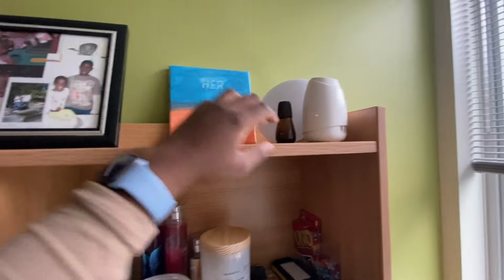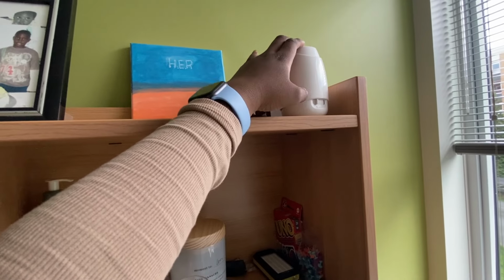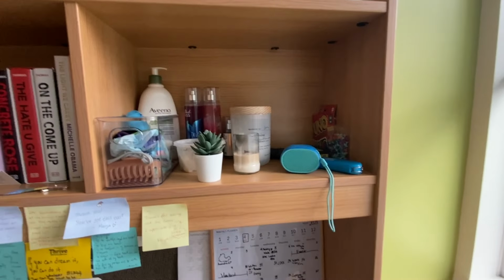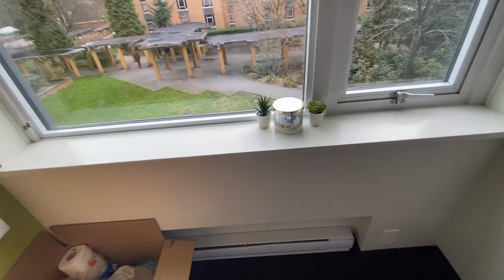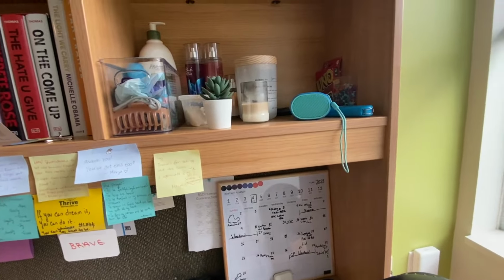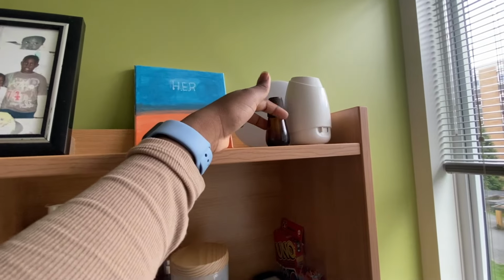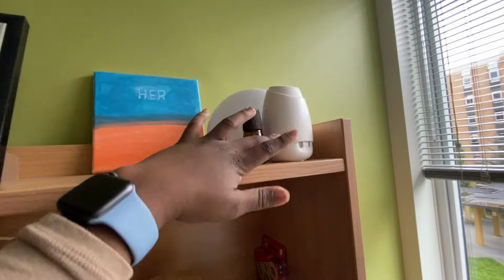Up here, I have a diffuser that I haven't used in a couple months, but yeah, I have a diffuser. I'm a very big scent person, if you can't tell. I have 3 candles in my room. And yeah, I have a diffuser up there. And this is an empty bottle that I should throw out, but yeah, there's a diffuser.